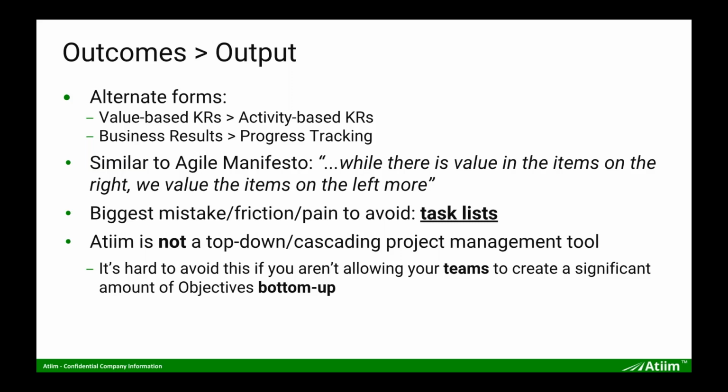And I put this little quote in there from the Agile Manifesto. It's something that a lot of engineers or product people might know. In the Agile Manifesto, they have a similar list where they have things on the left and things on the right. And they say, while there's value in the items on the right, we value the items on the left more. So I'm not saying that tracking progress isn't important.